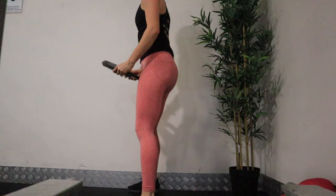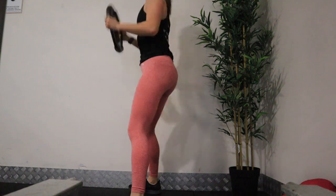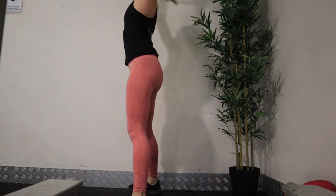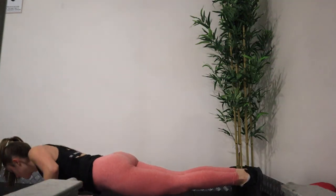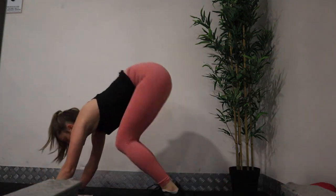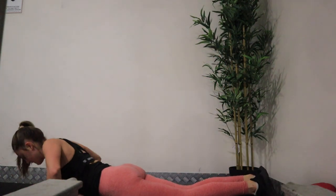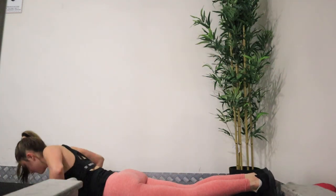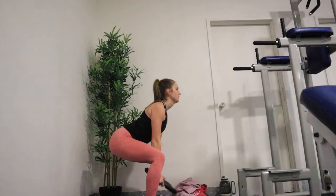And then I did squats with a press, with a 10 kilo plate. And then I supersetted that one with push-up burpees, just to get my heart rate up as well and get a bit more sweat on. And then I repeated that 3 times as well.